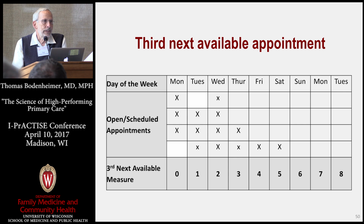Then the final one, which tends to be used the most, is third next available appointment. What Mark Murray figured out was that you can't look at the next open appointment to figure out what your access is, because someone might have canceled yesterday, but your whole book might be completely filled except for that one appointment. If you look at the third one, it most likely shows how many appointment slots are really open.